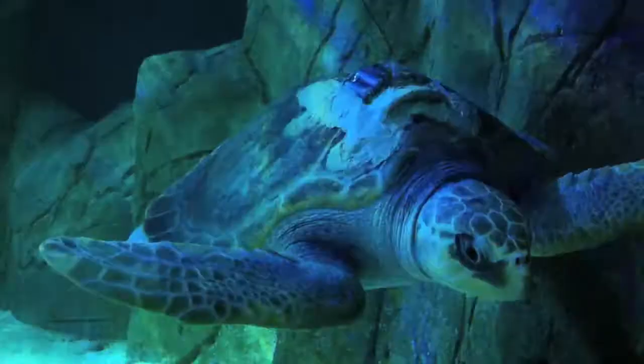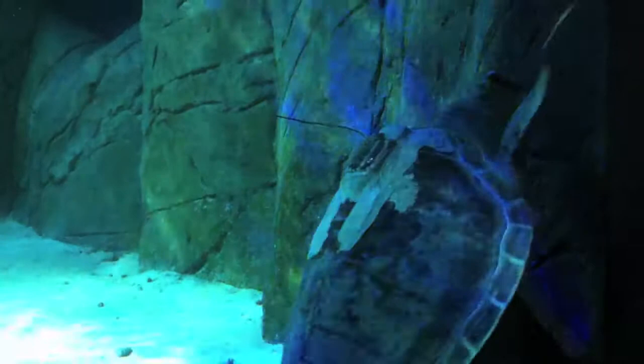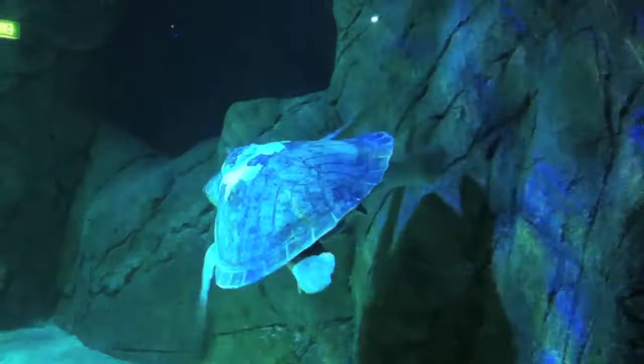The tag on the turtle's back is the satellite tag with the aerial, and what happens is that it records data as the turtle's at large in the ocean, and when it comes to the surface, it uploads that information to a satellite, and then that bounces back to a computer where we can interpret that information.